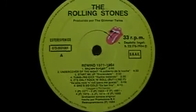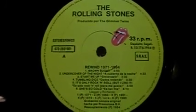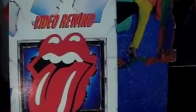Slight variation of the Argentina Rewind yellow label. Well, for the first time ever, in 1984, home video became the new trend, the new way to watch videos. MTV had been going on for about 3 or 4 years.